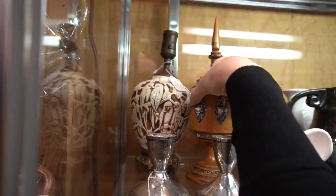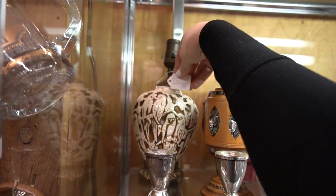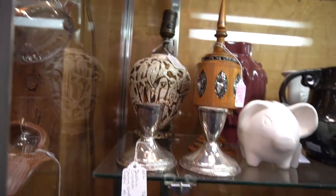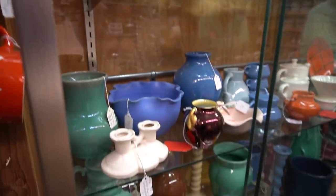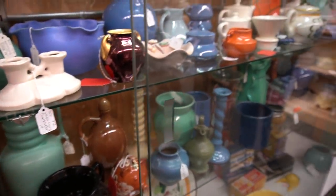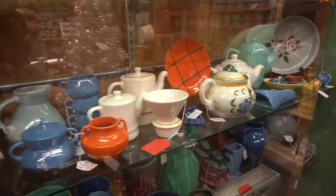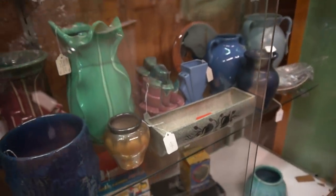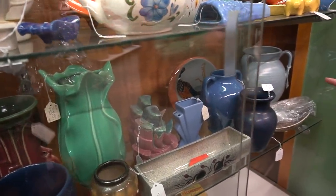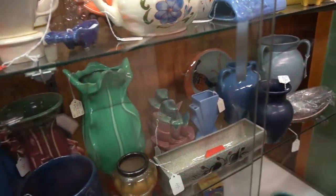There was a lamp on the back shelf here that did catch my attention. And I did really like it, but it was marked for $85, and it looked like it needed to be rewired. It needed a little TLC, and I just wasn't that committed to the TLC for $85. You can see there's some really nice pottery in this glass case. They've got a little Stangl there in the back, too.